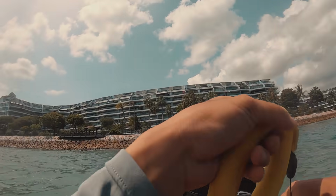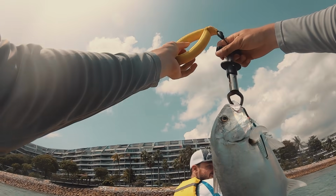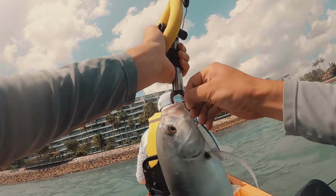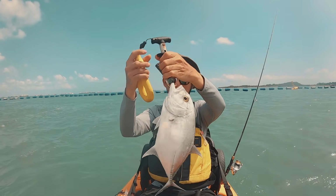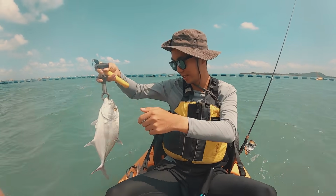Yes. Look at it. It's just like a jack crevalle. It's a baby one, but they fight really strong, really hard for their size. What's up, guys? Just got my first ever GT on the kayak, and let's release him.